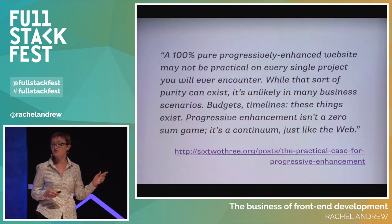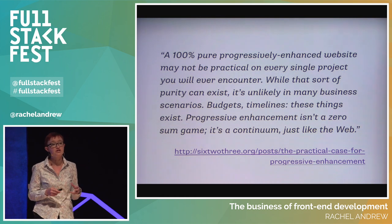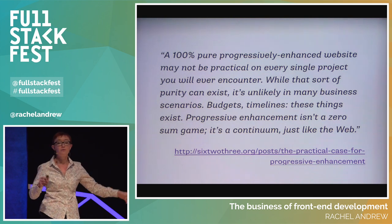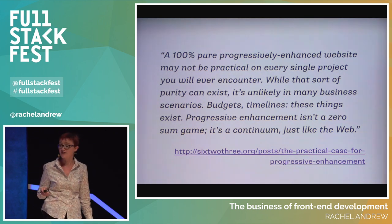This is a great post, Jason Garber. He wrote some really excellent and sensible posts about the practical application of progressive enhancement, with this understanding that what we do is on a continuum. It's not terrible and perfect. We're all on different levels of that. And the sites that I build are all on different levels of that.